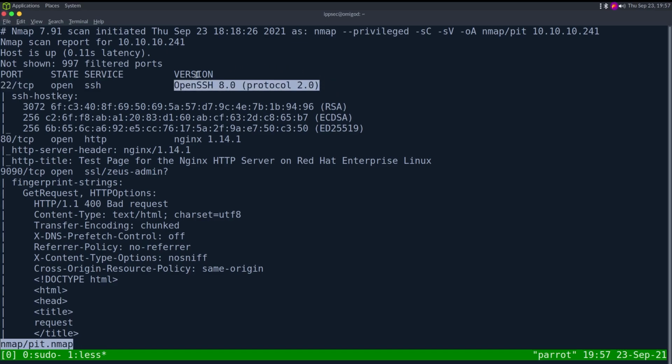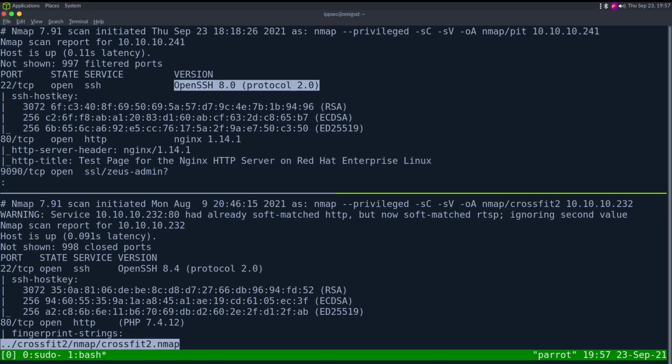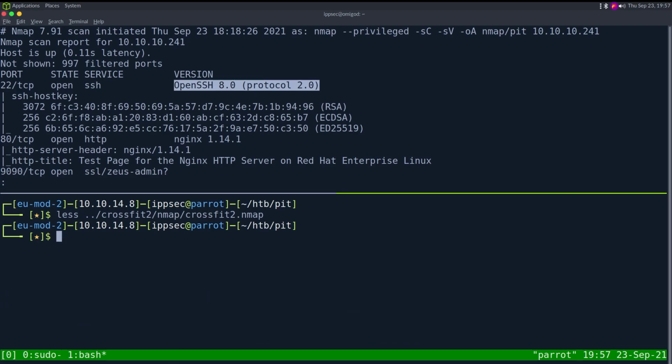Now, this is a little bit weird. Normally, I'm used to seeing some type of Ubuntu version suffix, but we just see OpenSSH. It's very similar to the banner we saw on a box a long time ago, like CrossFit 2. If we look at that one, which was a BSD box, we can see this is just saying OpenSSH 8.4, so these banners are very similar. This turns out to be a Red Hat box that we'll find out eventually, but I'm just pointing out the type of recon you can do on things like this.